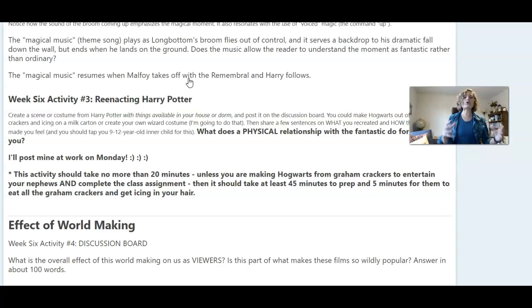So go out, experience a little bit of Harry Potter, and then write about that experience and think about how the sort of culture that evolved from a movie is changing or impacting our experience of the fantastic.